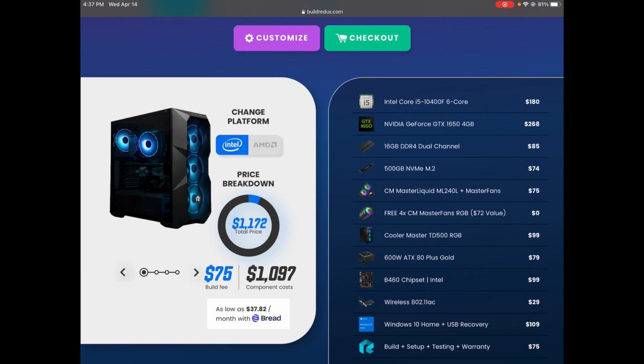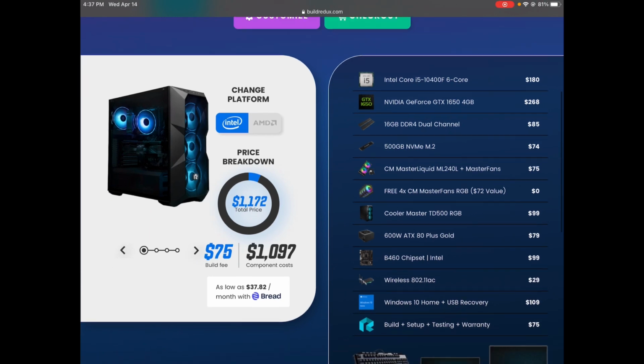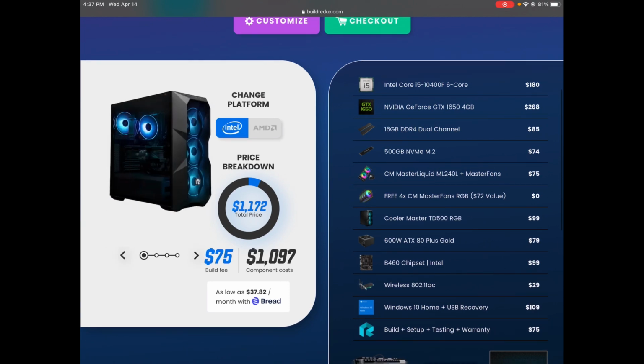I really like this case. The whole front panel is just mesh, and you can get that beautiful RGB in there. Also, this shows an air cooler. I don't know if you get an air cooler or a liquid cooler. It says liquid cooler. It charges you for a liquid cooler, so you better get one.